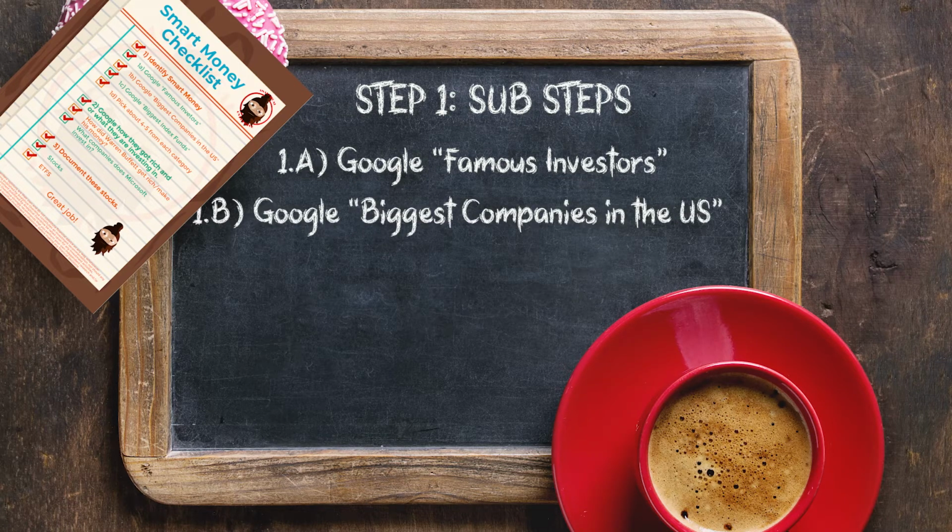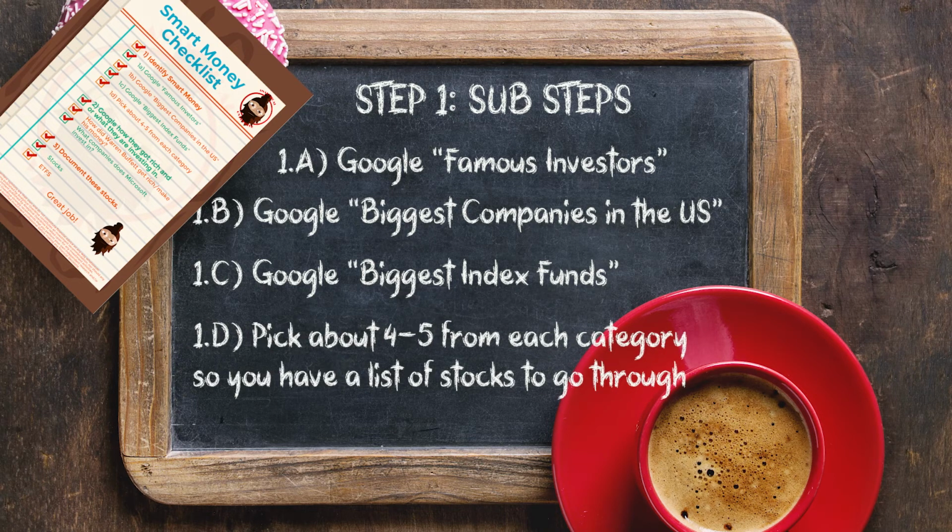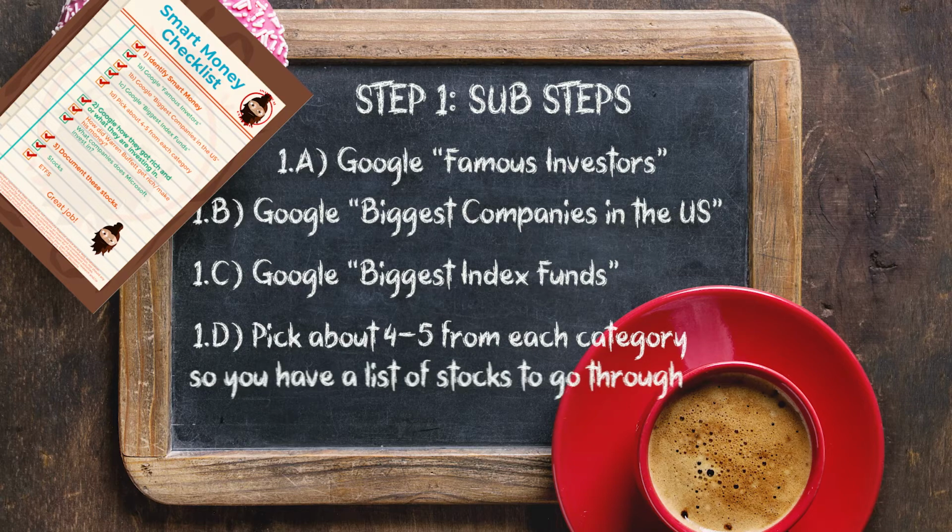Sub-step 1.B, Google biggest companies in the US. Sub-step 1.C, Google biggest index funds. Sub-step 1.D, pick about 4 to 5 from each category so you have a list of stocks to go through.